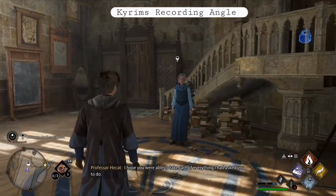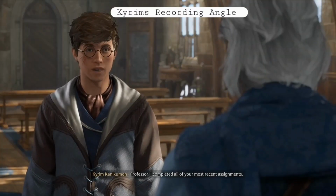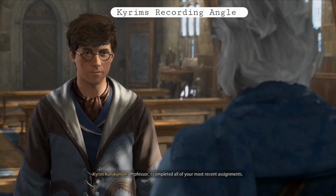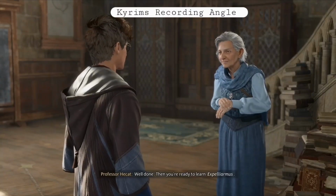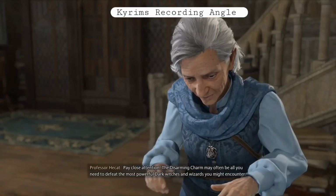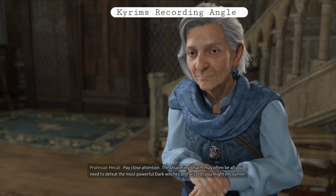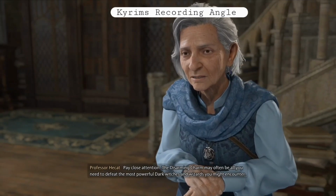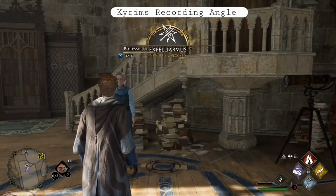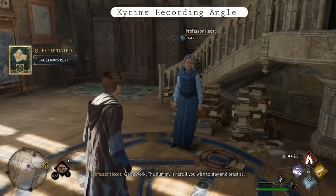I hope you were able to take care of everything I had asked you to do. Professor, I completed all of your most recent assignments. Well done. Then you're ready to learn Expelliarmus. Pay close attention. The disarming charm may often be all you need to defeat the most powerful dark witches and wizards you might encounter. Good work. The dummy is here if you wish to stay and practice.